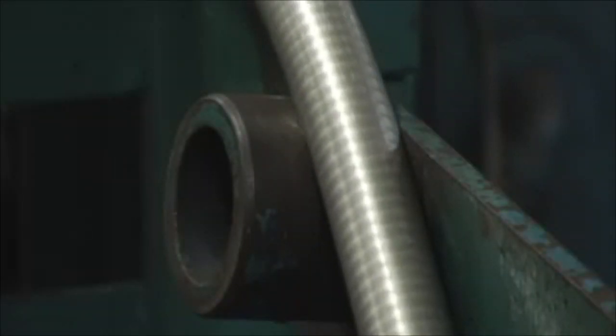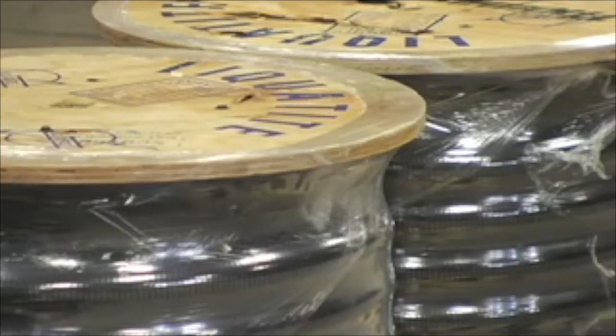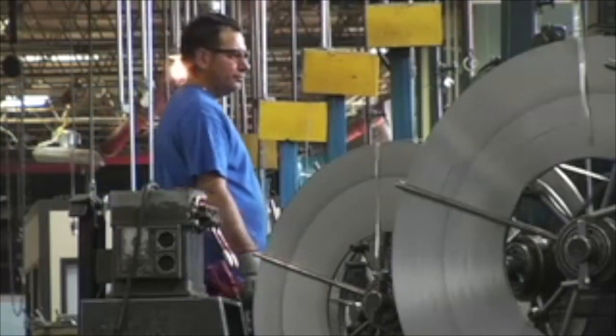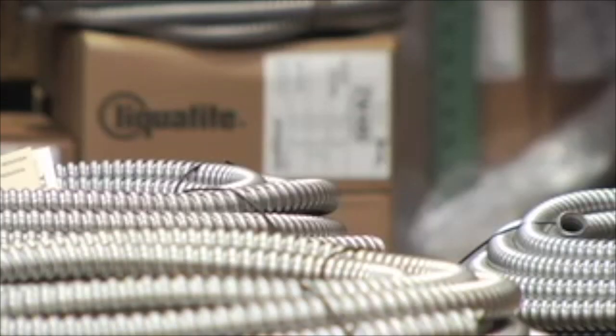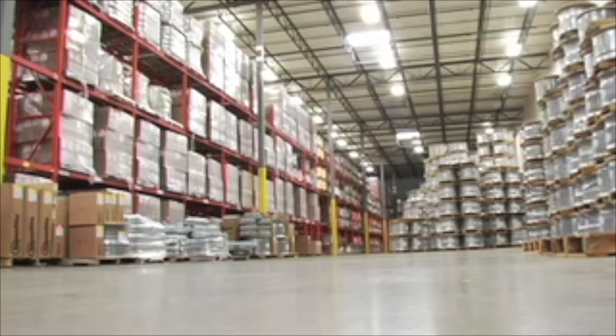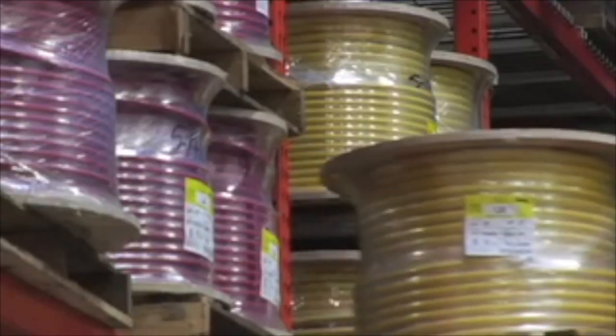Electri-Flex is a family-owned business. We're third generation. We produce flexible metal conduit and non-metallic conduits. We sell nationally and internationally. We feel that we have the highest quality brand of conduits in the market and also the widest selection. We don't sell to what we call affectionately the DIY market. We sell only through authorized electrical wholesalers. We pride ourselves on making the highest quality product in the industry, and we paired ourselves with the highest quality electrical distributors and contractors in the industry because of that.